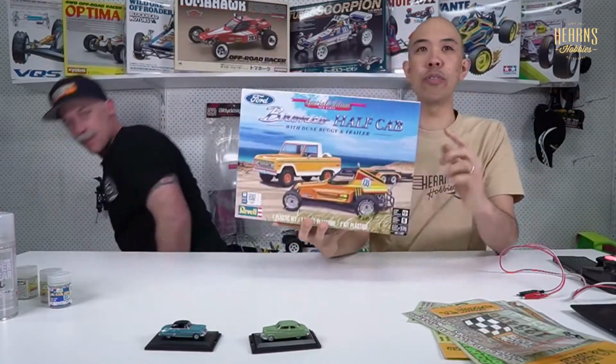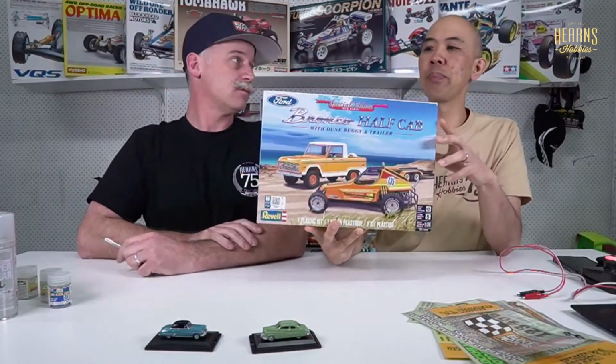Okay, so we've got a Revell kit. It's 25th scale of a half cab Bronco. And it's got a trailer, which also has room for this cool buggy, which looks very much like a Tomahawk. That is super cool, isn't it? It doesn't have the same wheels, and it's from Revell.